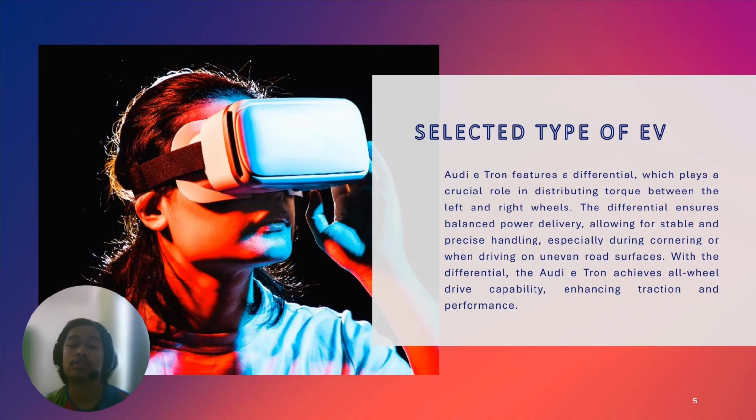Next is selected type of EV. The Audi e-tron features a differential which plays a crucial role in distributing torque between the left and right wheels. The differential ensures balanced power delivery, allowing for stable and precise handling, especially during cornering or when driving on uneven road surfaces. With the differential, the Audi e-tron achieves all-wheel drive capability, enhancing traction and performance.